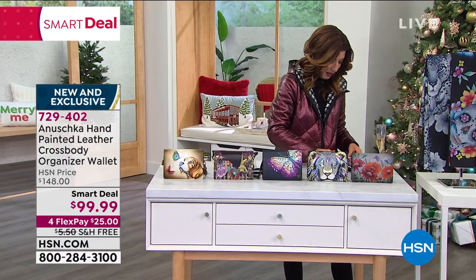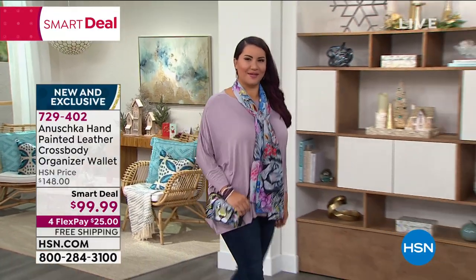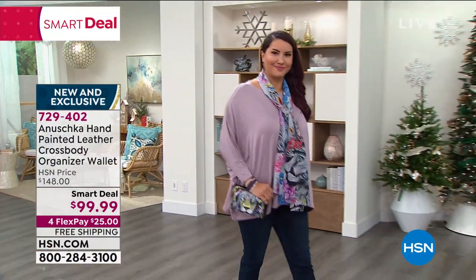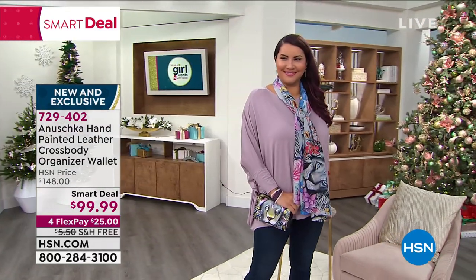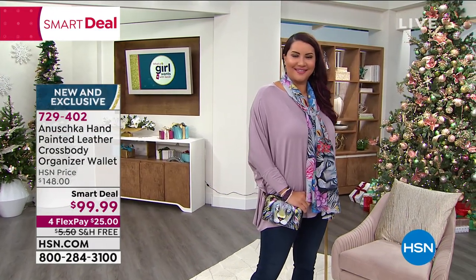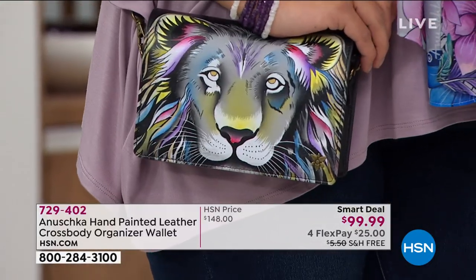I want to read some of the comments that are coming in. Everybody is loving these beautiful bags. Melinda says she loves the butterfly bag. Elizabeth says beautiful crossbody. And Melinda says, oh, wait, now she wants the lion. Yvette says Paris and the lion. Catherine says hello. You know what? Love the show.